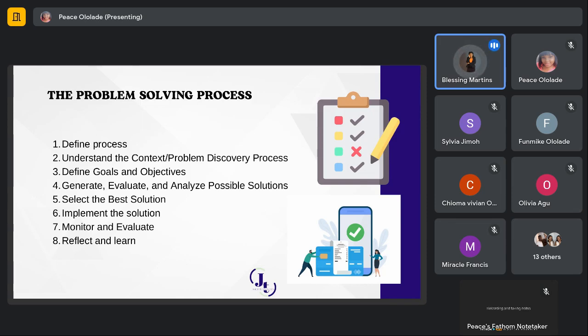So they need to understand where the problem is. They need to dig down and trace it to when this thing started. It did not just happen one day, bam. It started gradually. So they need to trace it to know when it started. We have to understand the context, or we say the problem discovery process. Who can explain that for me? What do you understand by that?